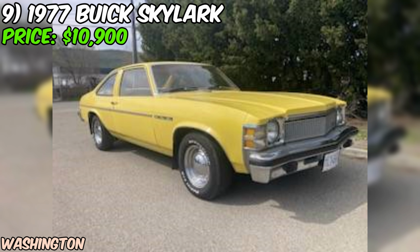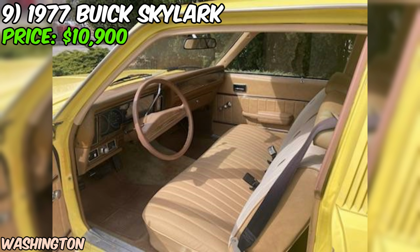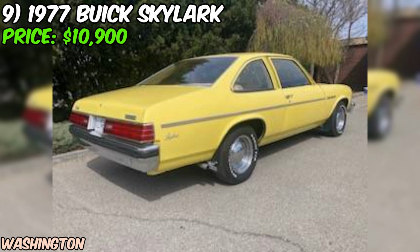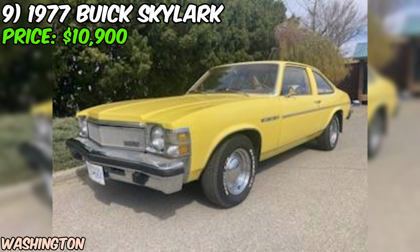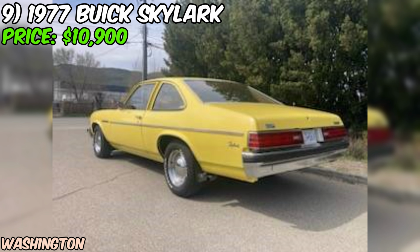Plus, the seller is open to trades for a solid diesel truck, so if you've got a truck that you're looking to offload, this could be the perfect opportunity to trade up to a classic car. Of course, as with any used car purchase, it's always a good idea to get a thorough inspection before you buy. But based on the seller's description and the photos provided, this 1977 Buick Skylark looks like it's in fantastic shape. It runs and drives very well, which is a testament to the care it's received over the years.